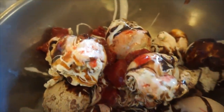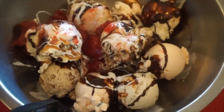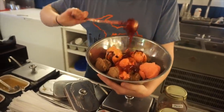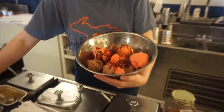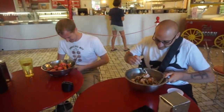And here is the challenge. It looks very delicious. George, what kind of flavors did you get? Cookie Monster, Fruity Pebble, Death by Chocolate, Bourbon Pecan, and Turkey Chocolate. That sounds delicious. Very good looking. Here's Nathan's. He's getting all his sauces, some cherries, some pineapple, strawberries, getting some fruits in there. You got some strawberry, chocolate, vanilla ice cream, keeping it OG. And here we go. We got Nathan. We got George here with their Super Toms.